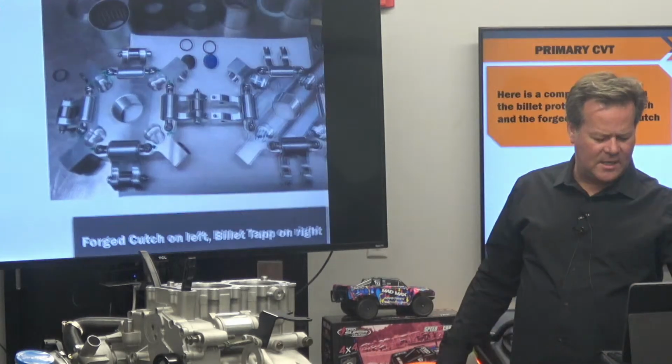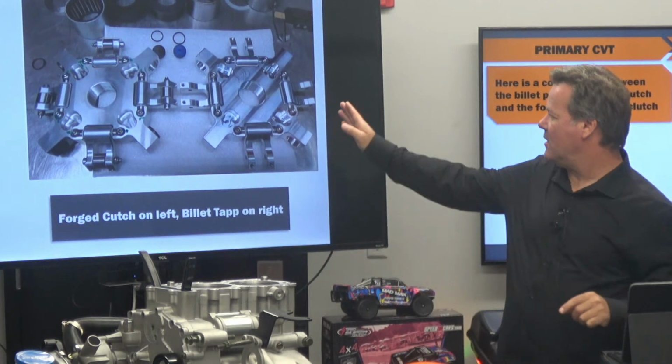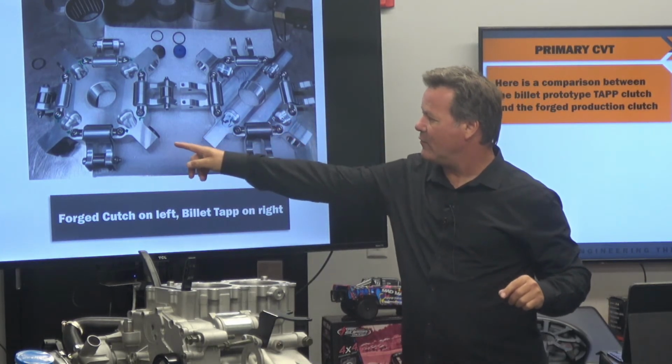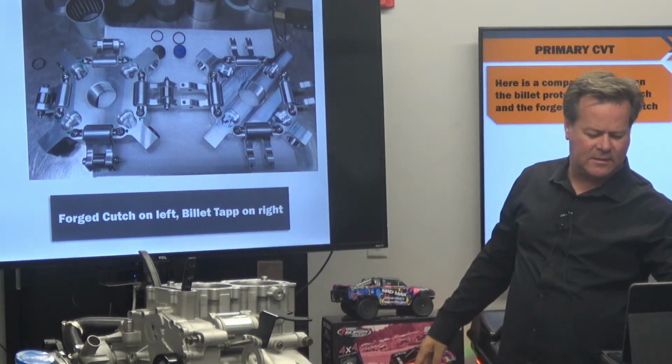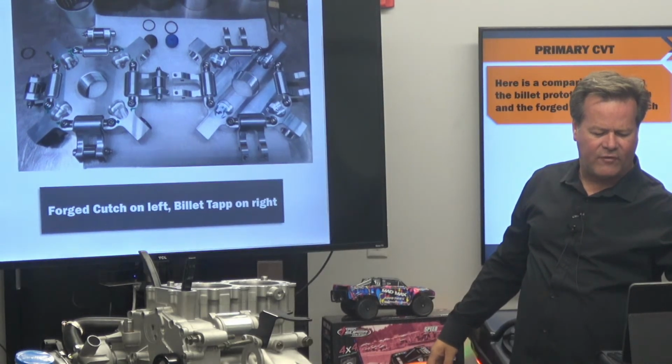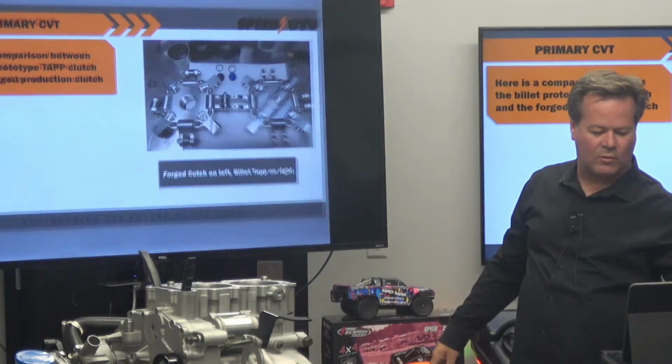Again, the billet clutches are on the right and the forged clutches are on the left. You'll see some small differences, but in function, they work the same. And like I said, we'll be out running with these.